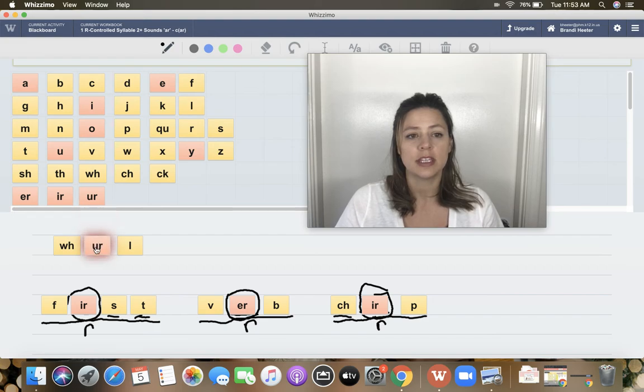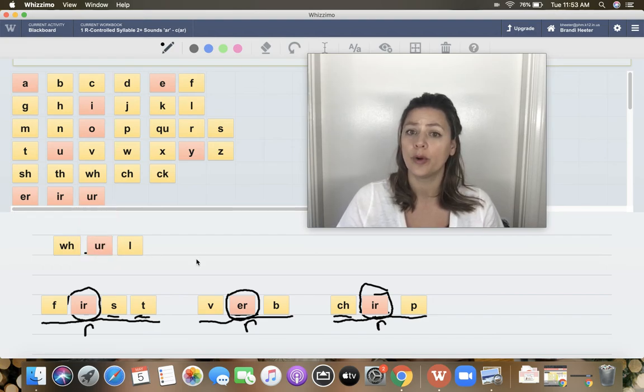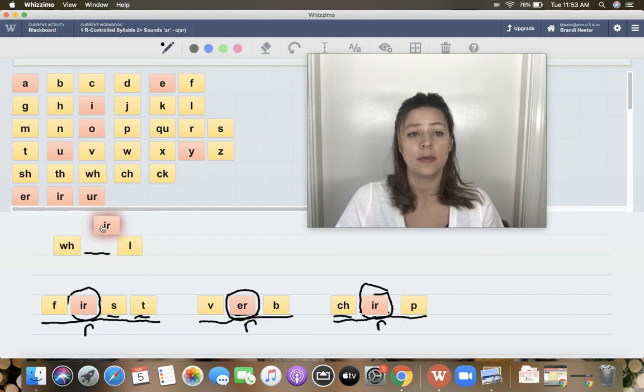I'm going to start with the UR. Does that look like whirl? No, it does not. How about ER? Does this look like the word whirl? No, that doesn't look right either. How about IR? IR does look correct. Very good. So we're going to circle our R-controlled vowel, underline the digraph, underline the entire base word, and mark it with an R for R-controlled.